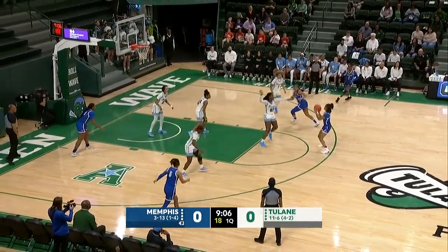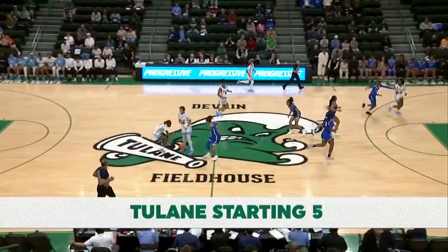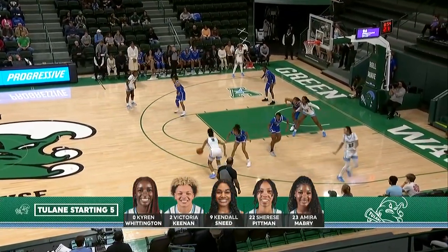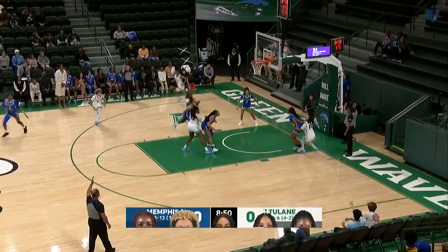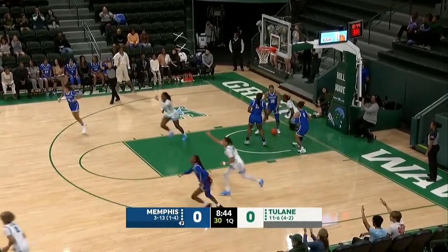Hageman missed, it's in and out. That's a long 2 on the way and off the mark for Tanyel Welch, redshirt sophomore from Indianapolis. This is the Tulane starting 5. It has been used 16 times in 18 games now. This group together 10-5. As Keenan tries a 3 and misses. She joins Sneed in the backcourt with Whittington, and there's a 3 ball and down.